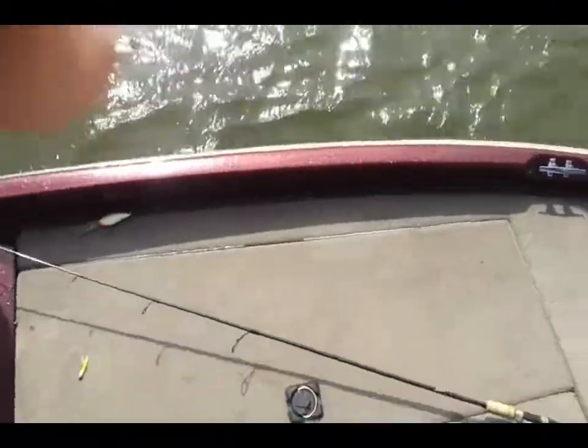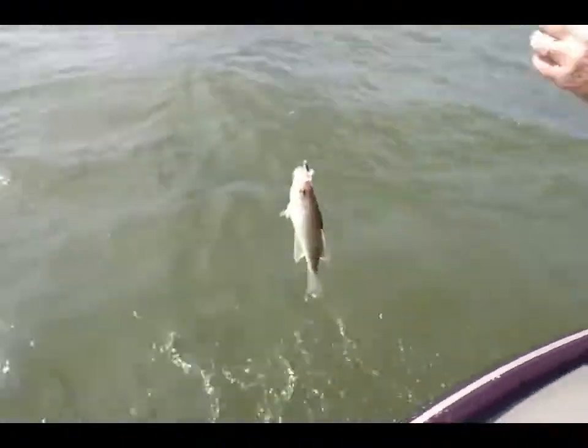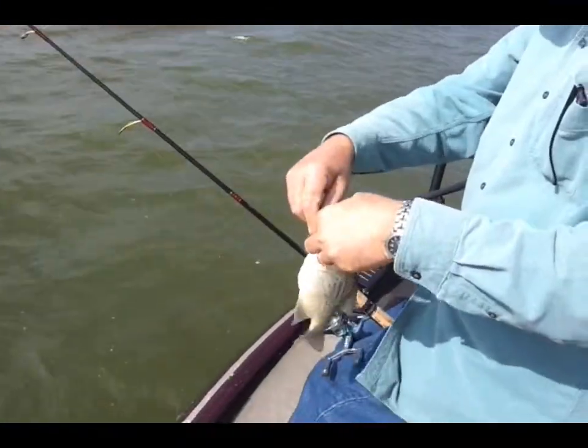All right. Get the fish on. Fred's got one here. Put down the water. There he is. We got him. Not a big one, but he'll work. No, he's a keeper. Ta-da! Nice catch, Fred.